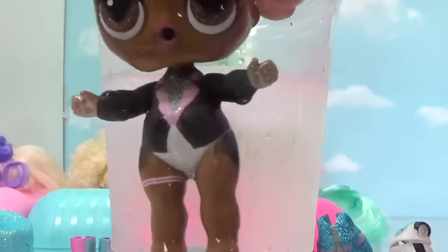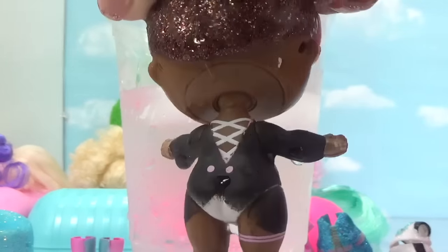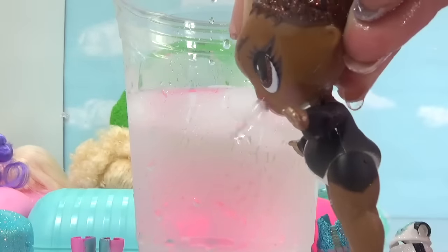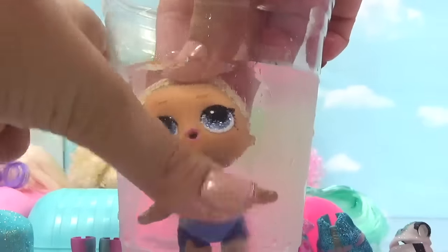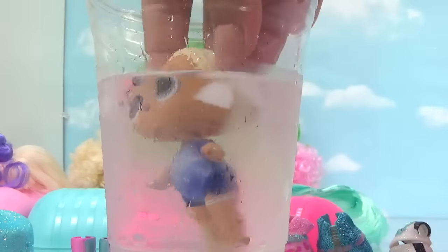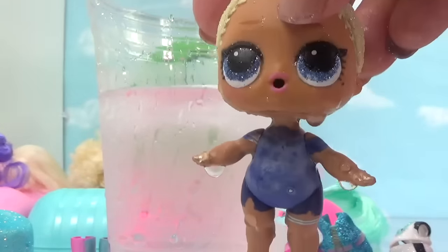Let's get her out so you guys can see her a bit better. And I think some parts on her turn pink. That is pretty fancy. Plus, of course, she's a spitter because she's a color changer. Let's see if this one has a cold water color change. Let's dunk her in. Okay, so I don't really see anything in the cold water, or maybe I do. Kind of looks a little splotchy. I didn't really see a change going on, but let's see the warm water.